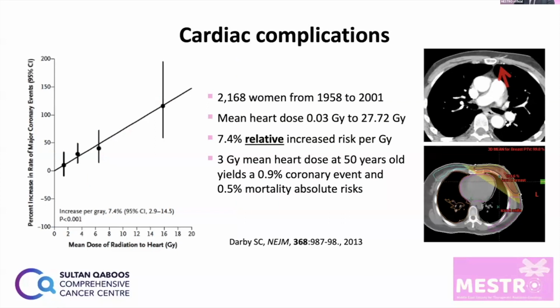There's this fantastic publication by Darby that looked at the correlation between the mean heart dose and the risk of major cardiac event. And this is really due because, for many patients, we want to irradiate the internal mammary chain. And when we want to cover it, the anterior part of the heart tends to be in the field. And that's exactly where you have the interventricular area. And based on a very complex analysis, they use retrospective data out of 2,168 women treated from 1958 to 2001.